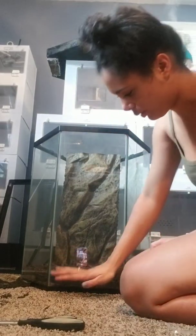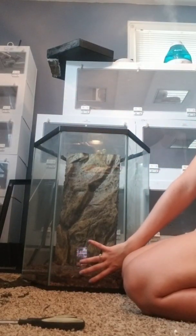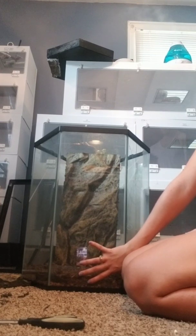But anyways, here I am explaining to him the drainage layers and everything that's going to happen with the enclosure, and he was supportive, if not a little worried.